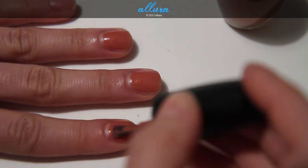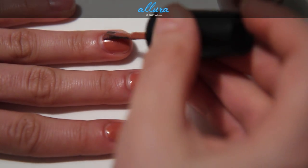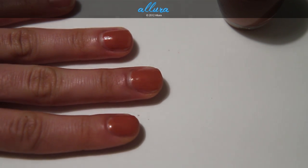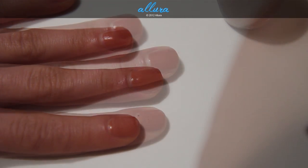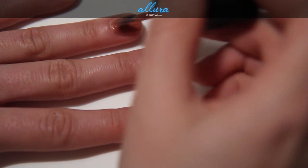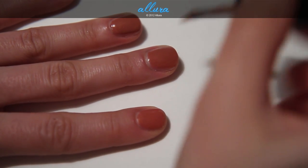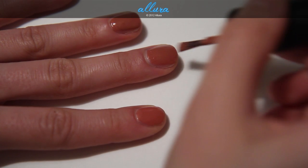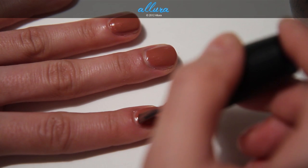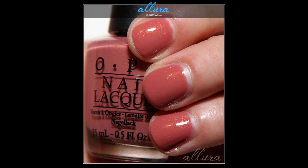And actually this color is very opaque just on one layer. You definitely wouldn't need to apply two unless you really wanted to. It has a very nice, even finish. Here's a second layer. It does deepen the color a little bit, brings out that brick a little more. So here's Gouda Gouda Two Shoes.